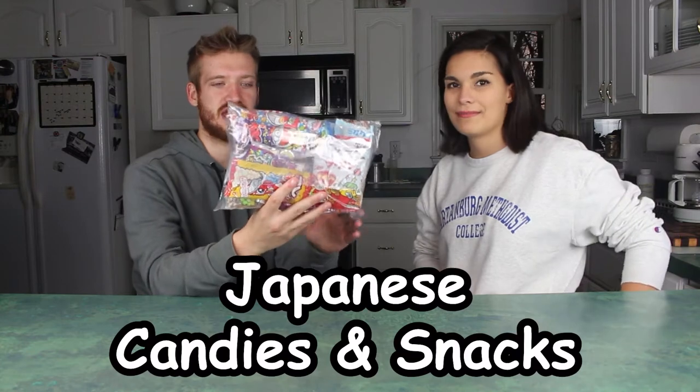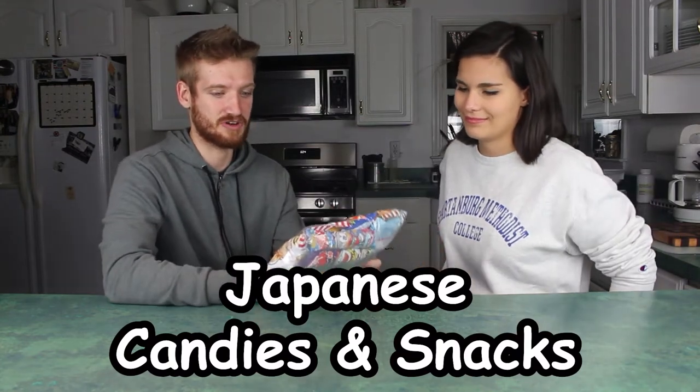All right, Gage, what did you find for us on Amazon? So after scouring through Amazon, I found some really cool products. And it is some Japanese snacks. Yeah, Japanese snacks or candy of the sorts. As you can see, all the different types of candy in this bag. We have not opened them up yet. As you can see, it's still sealed on the back.